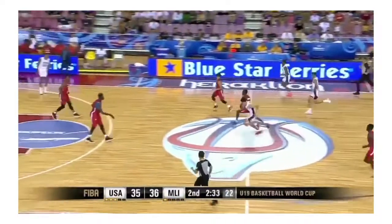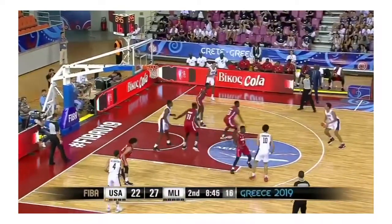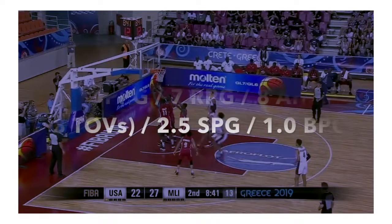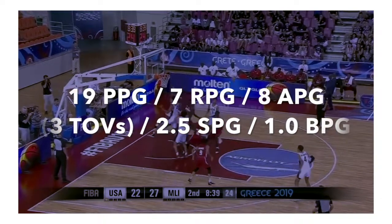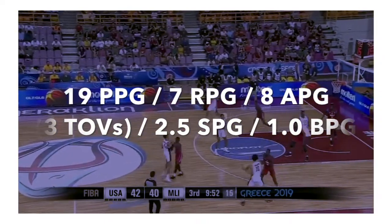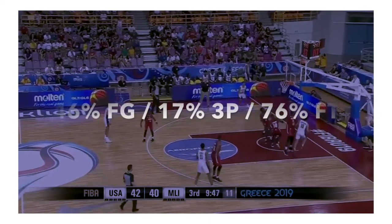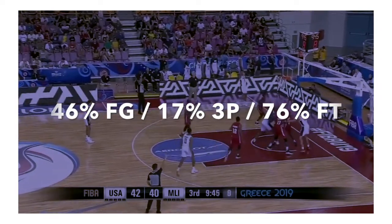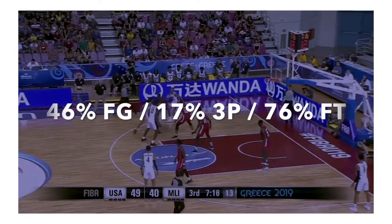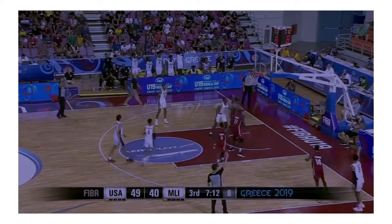Alright, so I just mentioned the U19 circuit and I didn't really give the proper context, I feel like. So this is Cade's per 36 numbers in that circuit. They consisted of 19 points, 7 rebounds, 8 assists with 3 turnovers per game, and 2.5 steals as well as 1 block per game. His actual splits though were 46% from the field, 17% from three, that's the big one of course, as I previously mentioned, and 76% from the free throw line as well.